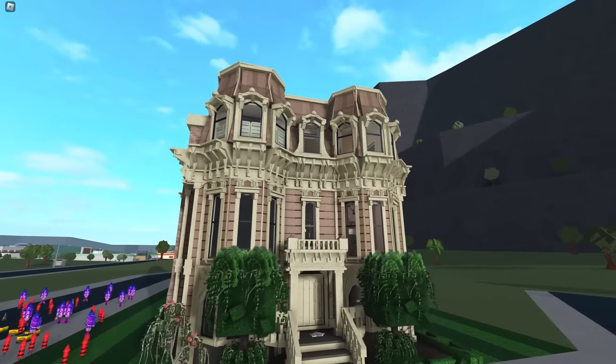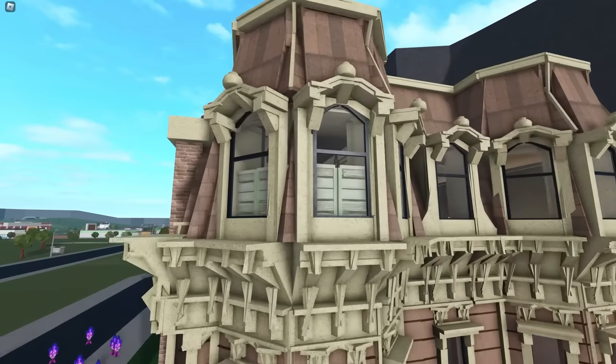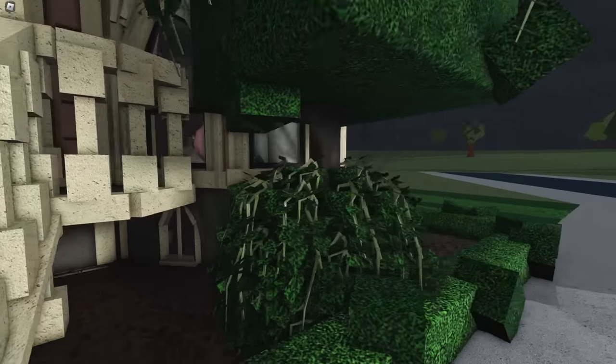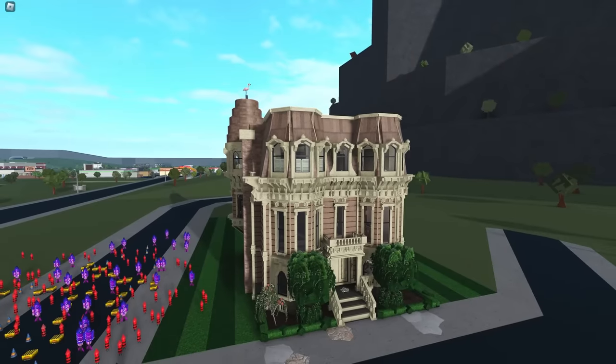Ooh, okay. Look at this. Apartment, townhouse. I don't know what they're called. It reminds me of a European home. First, let's look at the detail up here. The windows. Oh my god. I just wonder how long this took to make. The elevated house with the steps. So pretty. Custom plants. I don't think it's finished in here, but I do like the layout. But based on the outside, this is really pretty.